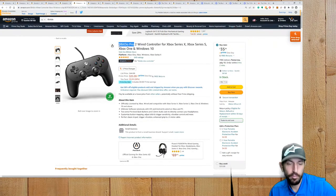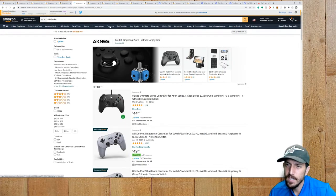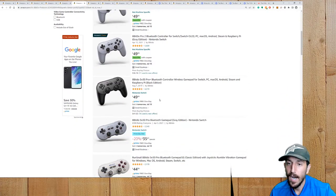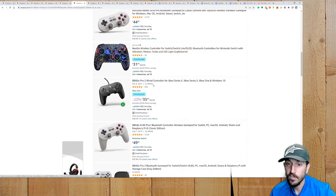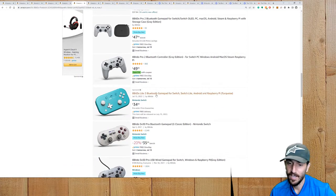If you get the regular Pro, then it's the older model. It doesn't have some of the same upgrades, like a better battery, some macro stuff, things like that. The Pro Plus here, they don't even have many. Maybe they're all sold out. Pro Plus, $50. Wow. Okay. Never mind. Go with the Pro 2 then.